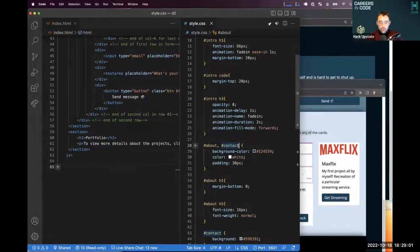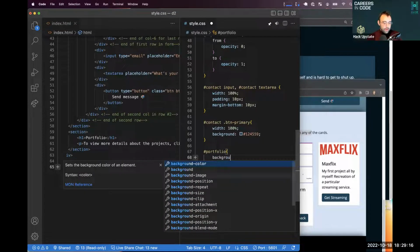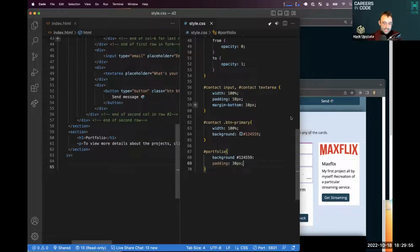So instead of reusing this section just to get the padding, I'm going to go all the way down to the end of my file and I'm going to target my portfolio section. And in my portfolio section, I am going to say the background color. The background is going to come from my pre-made palette that I already made. If you guys are using a different palette, you are welcome to reuse that. I'm going to drop in my background color. Don't know if this is the right one or not. Let's find out. And I'm going to add the padding on it of 30px so it looks like the other sections.